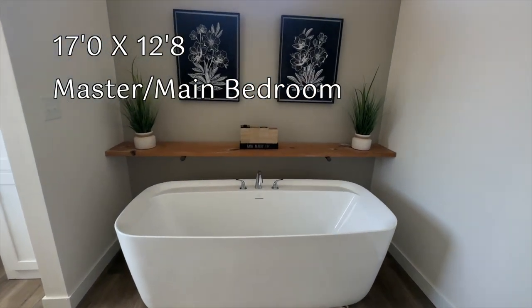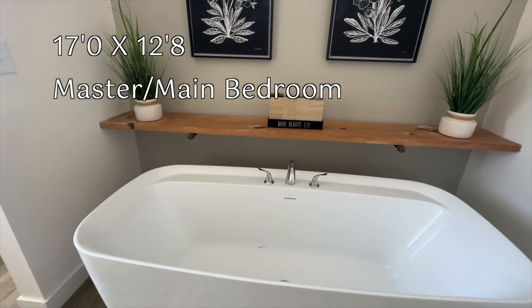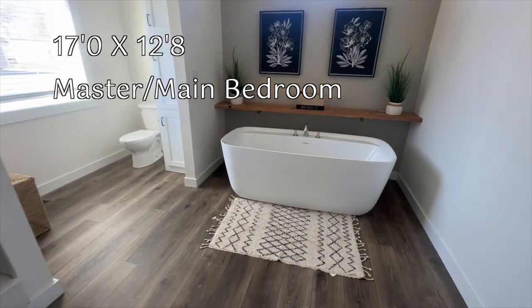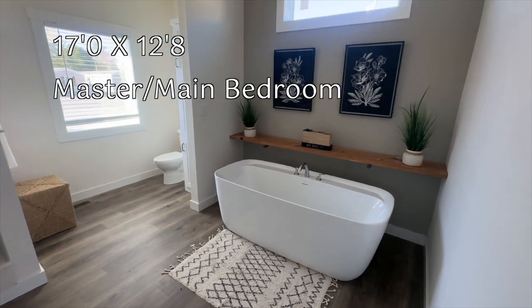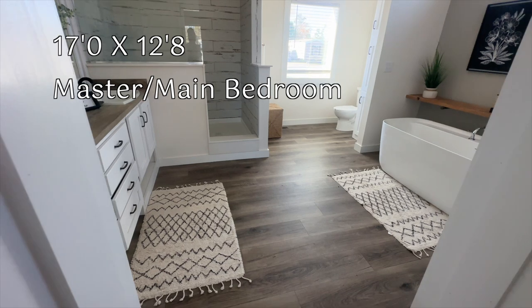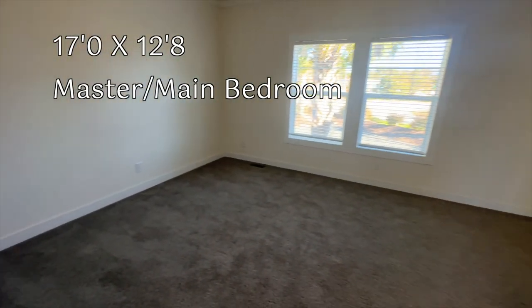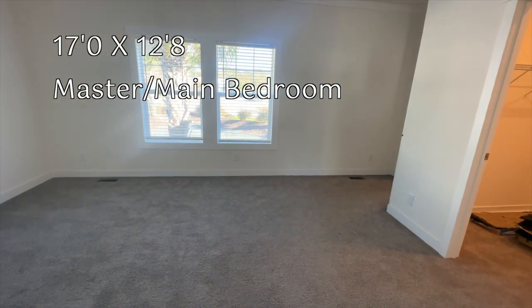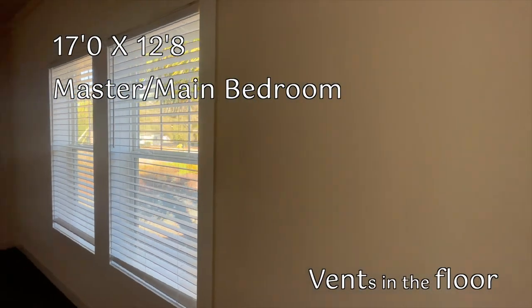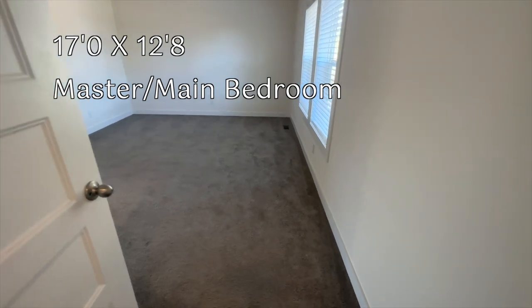Love how they put the shelving here. You could give it a spa feel with the way you decorate. Really nice. Absolutely love it. This bathroom is gorgeous. It's a nice size. Absolutely beautiful. So all of that is master bath. And then your master bedroom. Really nice. Now this home has vents in the ceiling, but of course you can always order these homes if you don't want the lot model. Very nice.